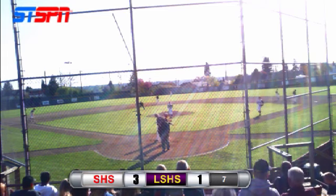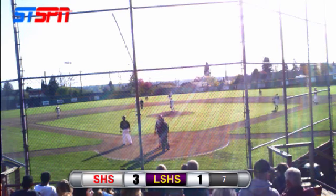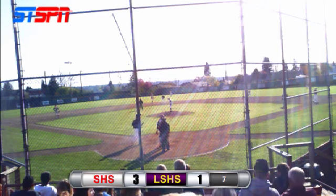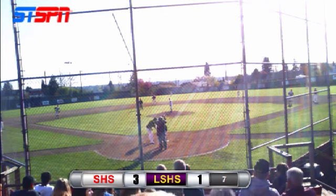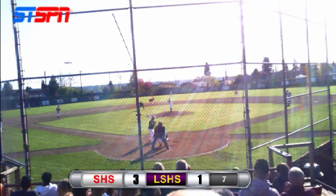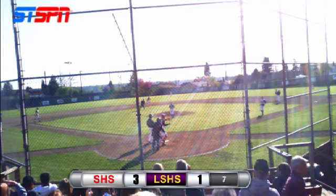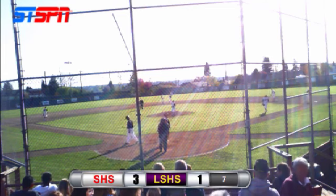There's a fake bunt. Is it still 0 outs, too? Still 0 outs. So they've got the tying run on. Tying run on first. Leading run at the plate. Winning run at the plate. Or leading run, I guess. It won't be winning until the game's over. And he's still looking to bunt.